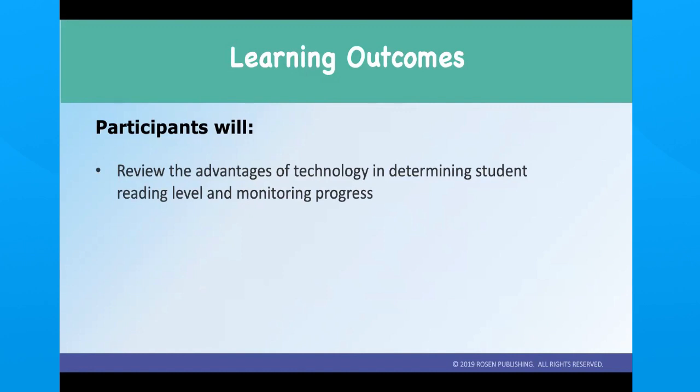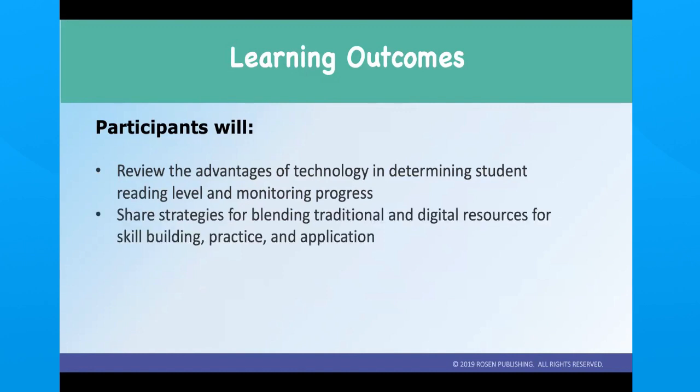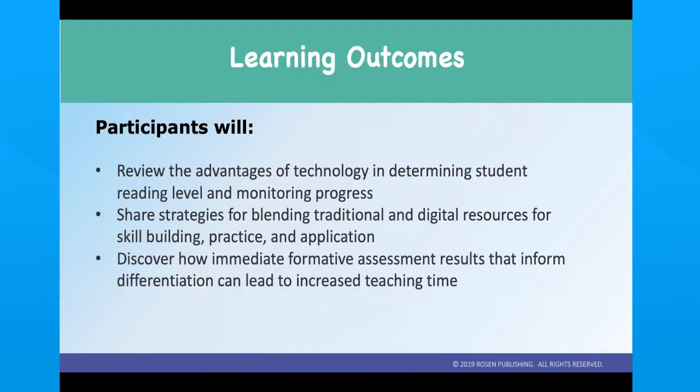So today we just want to talk about the advantages of technology when it comes to looking at reading level and monitoring progress. We'll talk about what strategies there are and how they're being used for blending both digital and traditional resources for building skills, for practice, and for applying what we are learning into real life scenarios.